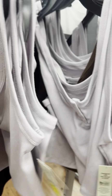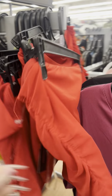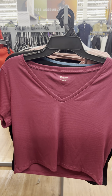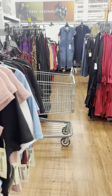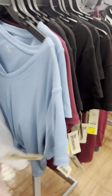They do have these tops right here. These are also No Boundaries, and they have them in brown also, and these are also for $4. And then they have these little halter tops right here, and these are marked for $3. They also have them in white. They do have these V-neck tops over here. These are like half shirts also. These are for $3. They also have them in that color, the black. Then they have this one right here. This No Boundaries shirt is for $4. So they have several shirts over here on clearance.